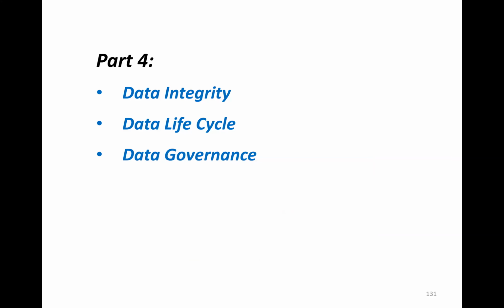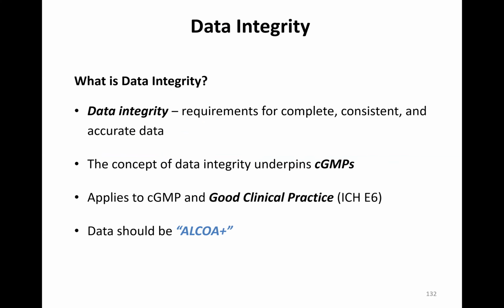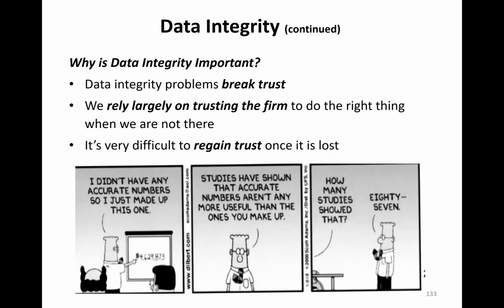we're going to talk about data integrity, data lifecycle, data governance. And data integrity is very integrated or intertwined with Part 11 requirements, as you'll see. So data integrity requires complete, consistent, accurate data, but it goes beyond that. Remember the ALCOA Plus acronym, and make sure you're following this, and even Part 11, because the FDA assumes, or people assume, that they can trust the firm to do the right thing when they're not there looking over their shoulder. So if they find issues and they break trust, that's hard to regain once you lose trust.